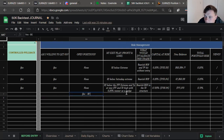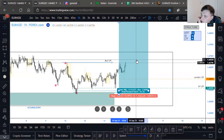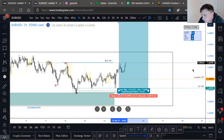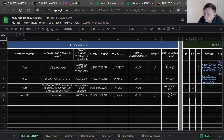Break even. My exit plan, stop loss below order flow low. Okay, so bearish order flow is what would capital at risk. We've got 0.25%, and that is 27788. And then the new thing is 110874.12. Okay, total portfolio risk 0.25 because we're on break even on the other one. This is the same thing on the lower time frame. Yep, cool. We're on break even on this one so far.